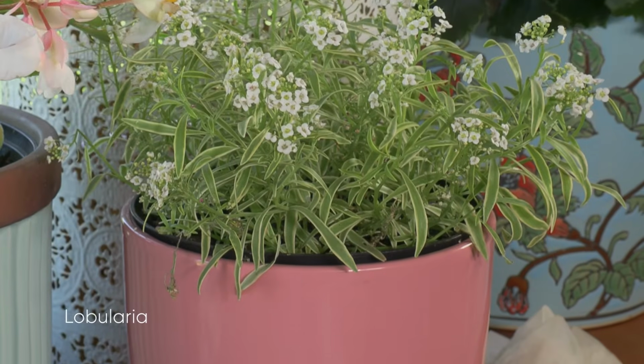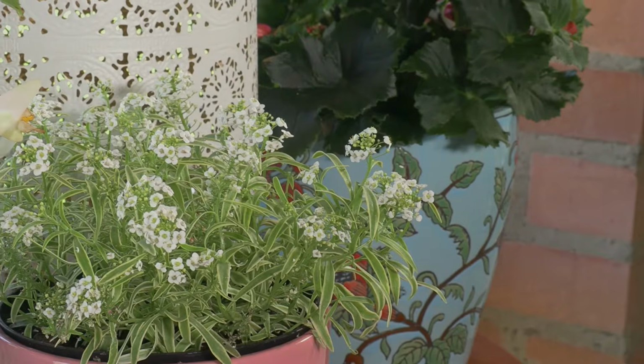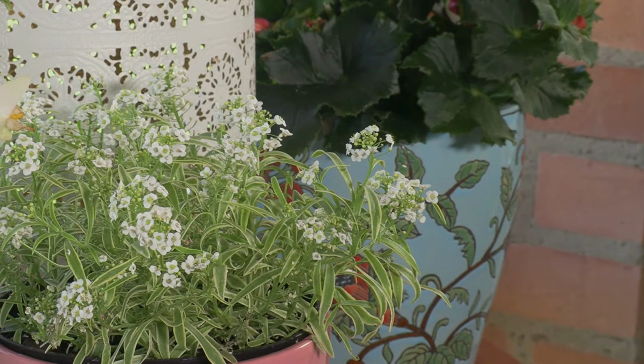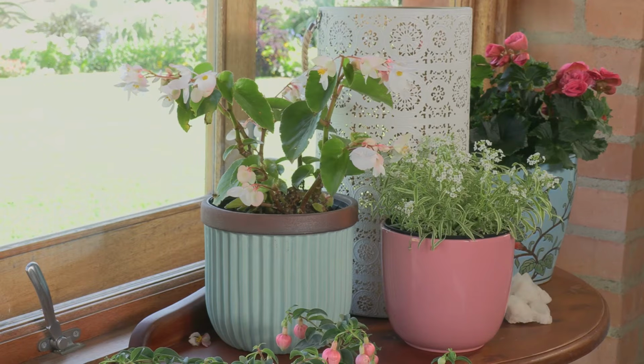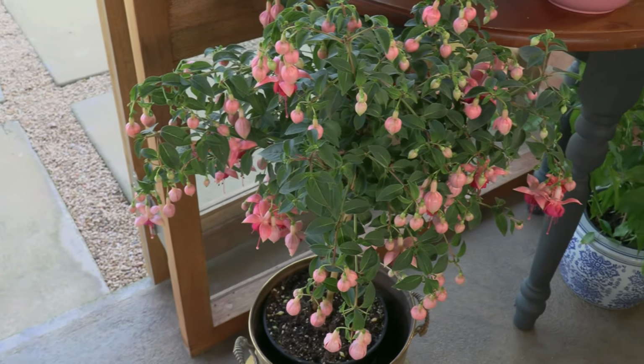Lobularia, also called sweet alyssum. This one cascades gently over the edge of the pot, covered in clusters of tiny white or lilac flowers. Its honey-like scent fills the air and softens the whole arrangement. These plants all thrive in bright light, ideally near a sunny window that gets morning or afternoon sun.